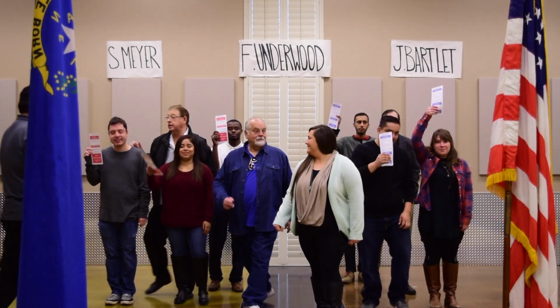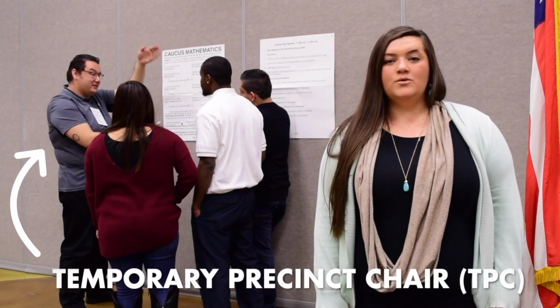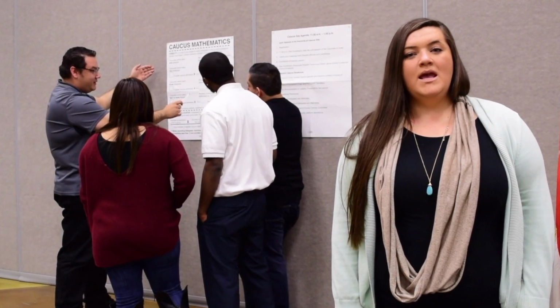Because a caucus is a neighborhood meeting, you won't be going into a booth, but you'll be breaking out around the room into preference groups for the candidate of your choice. This grassroots meeting is run by you or someone in your neighborhood. We call this person a precinct chair. A precinct chair is someone who's been recruited and trained by the Nevada State Democratic Party to run your local meeting. The first thing they will do is call the caucus to order and welcome attendees.